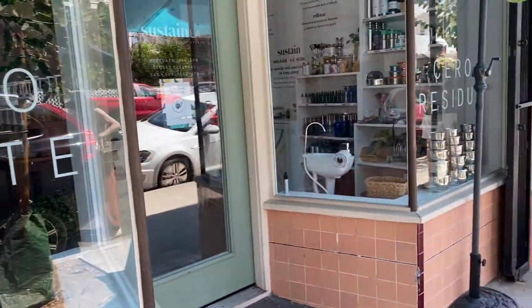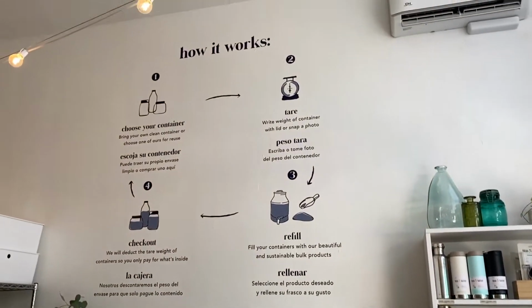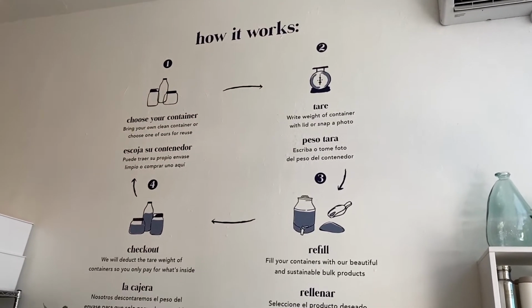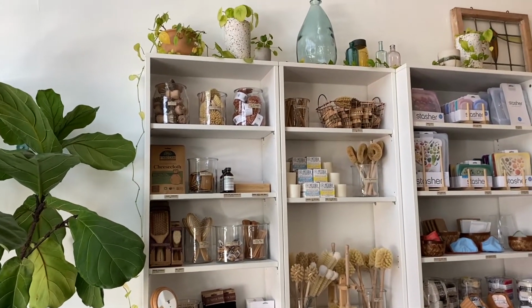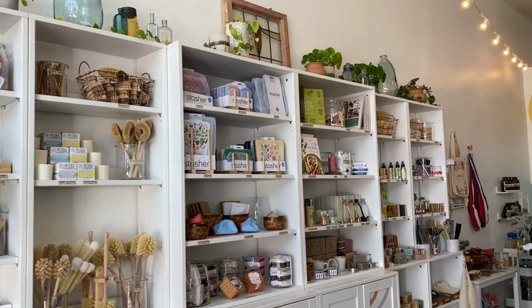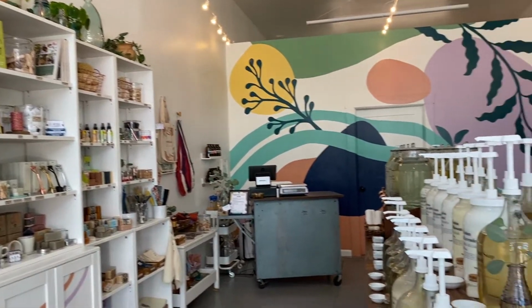All right, here we go. Let's check it out. Zero waste swaps for everyday essentials. So everything from body care, hairbrushes, to reusable paper towels, cloth pads, stasher bags, makeup, soap.